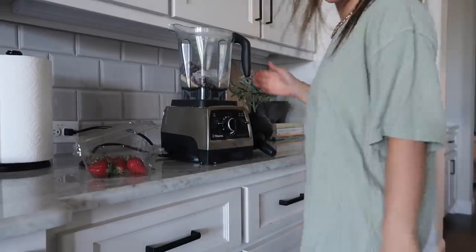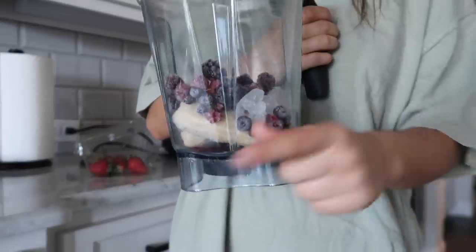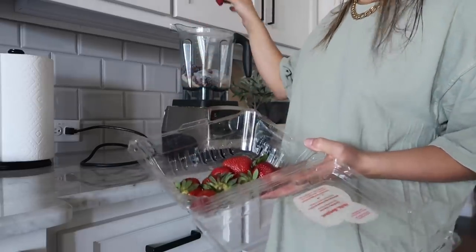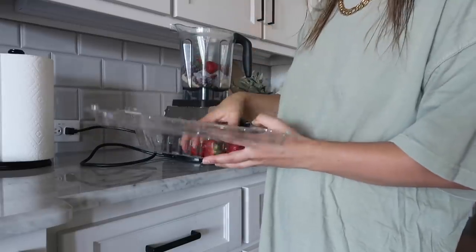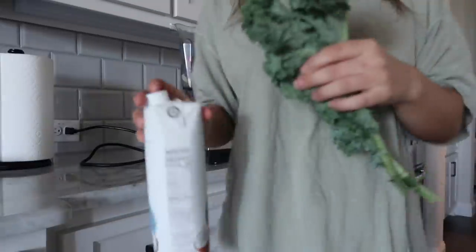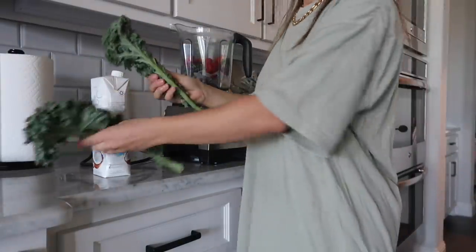Alrighty, workout is done. I'm making us a little smoothie. So I've got 1.5 bananas in here, a little bit of a berry mix, some ice cubes, because I want it extra cold because it's so hot out. And then we have some strawberries left, so I'm literally just gonna throw all these in. I'm not even cutting the tops off because I don't care. I eat them anyways, so it doesn't really matter to me. Gotta make it taste nice and fresh. And then gonna do some kale and some organic coconut milk.